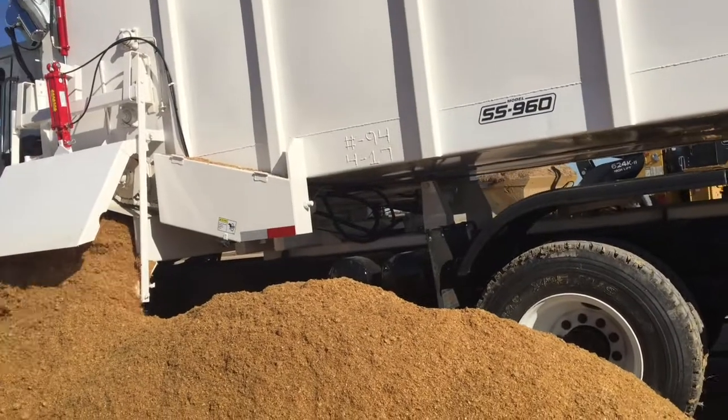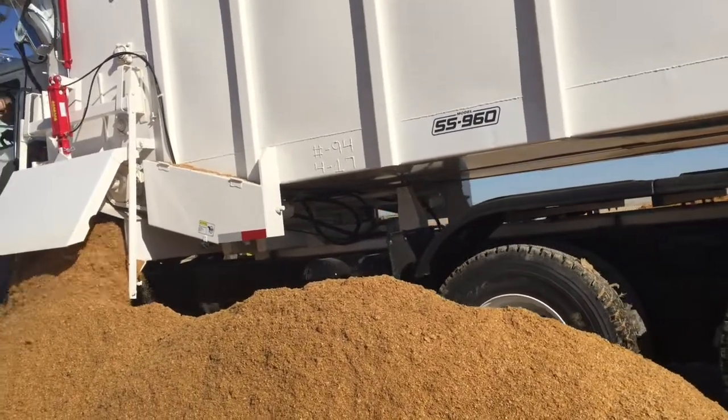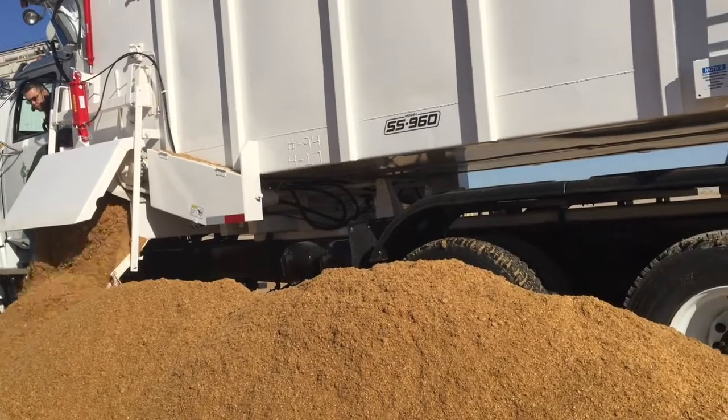Is that what that is? That's wet distillers, right? Ethanol production. Wow. That's what's left over. But that's good eating for cows. They like it.